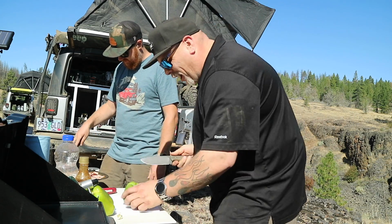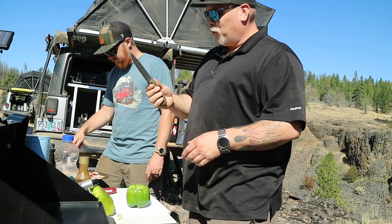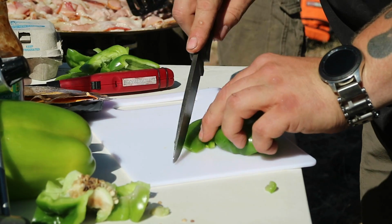Casey, do you happen to have even a knife? Oh, shocking. All right. This is like CK knife and tool. This is one of the most beautiful knives.